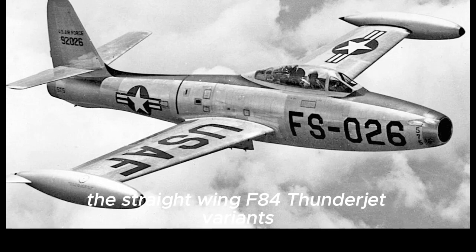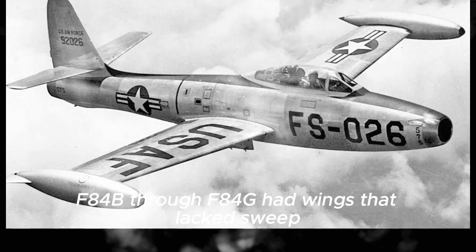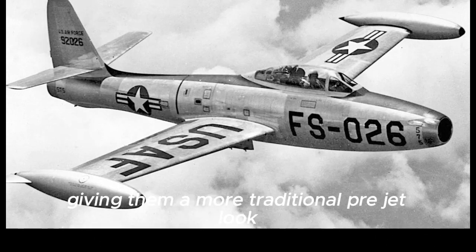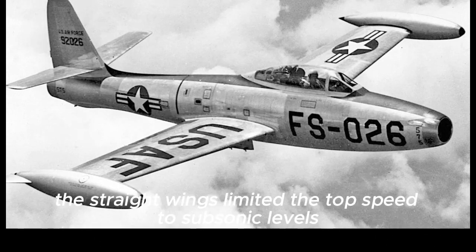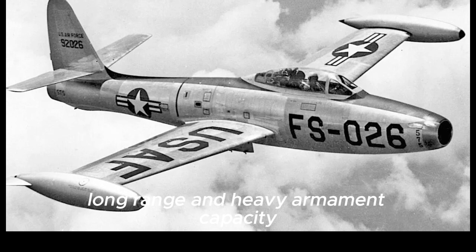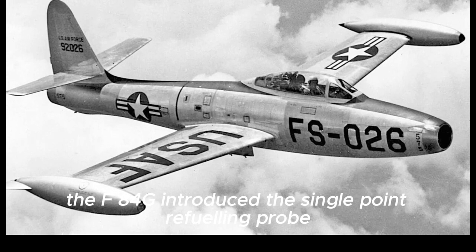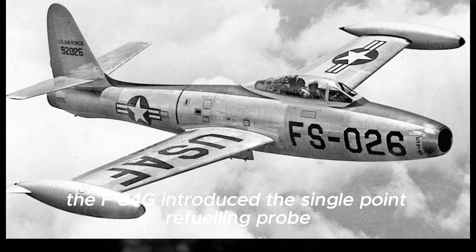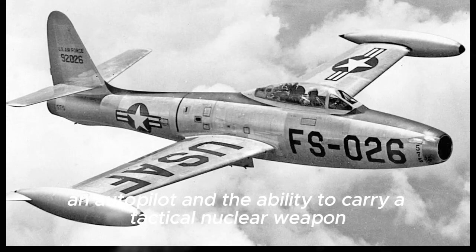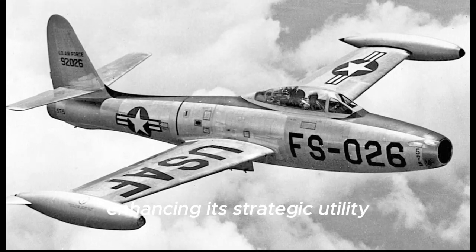The straight-wing F-84 Thunderjet variants, F-84B through F-84G, had wings that lacked sweep, giving them a more traditional, pre-jet look. The straight wings limited the top speed to subsonic levels, but these aircraft made up for it with solid stability, long range, and heavy armament capacity. The F-84G introduced a single-point refueling probe, an autopilot, and the ability to carry a tactical nuclear weapon, enhancing its strategic utility.